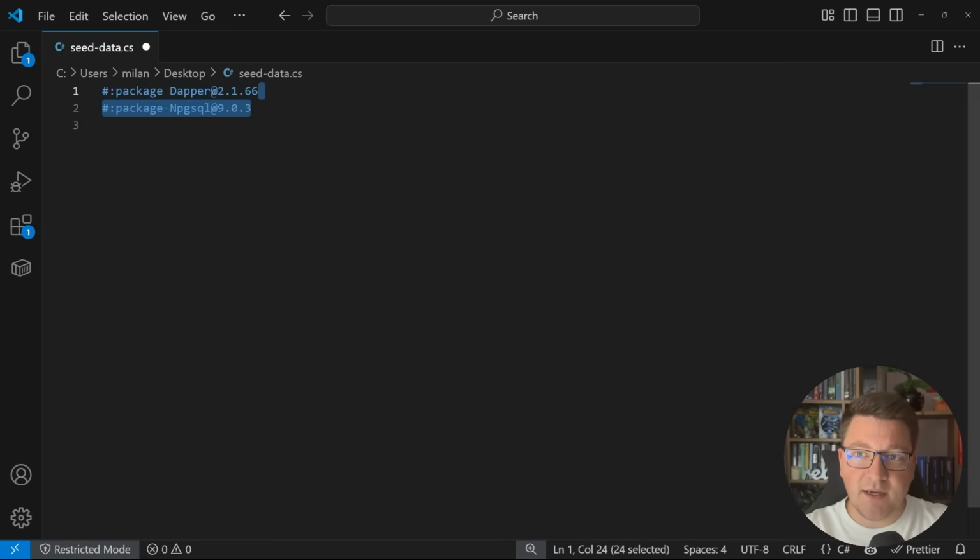So this is the syntax that you can use to write C# scripts, and you can reference NuGet packages inside of your script by using a hash followed by a colon. Then you write package and specify your NuGet package name, and then you can also specify which version of the NuGet package you want to use. And that's it. There's no csproj file, just a simple C# file with a .cs extension.